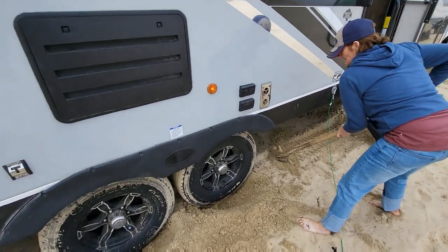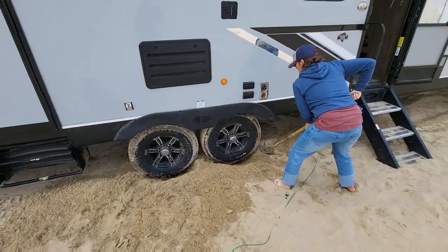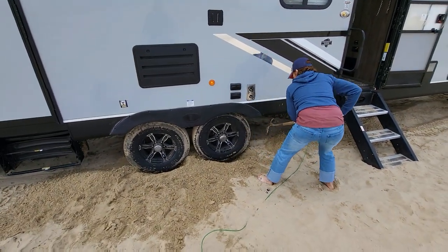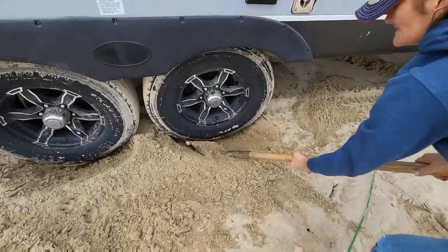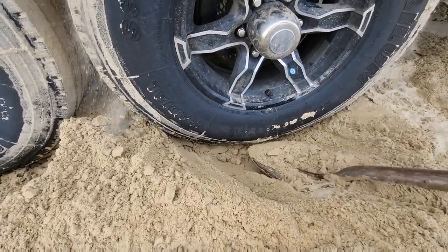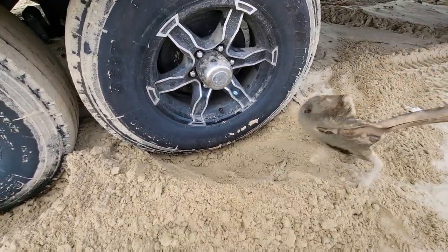So here's the way this works. The trailer was too high on this side, so I'm going to make it fall down. You just dig out under the tire. Watch, see how there's a gap under there? Watch. Boom, oh, you see it? It dropped a little bit. Oh, yeah, look at that. That's probably it. Go check the level.